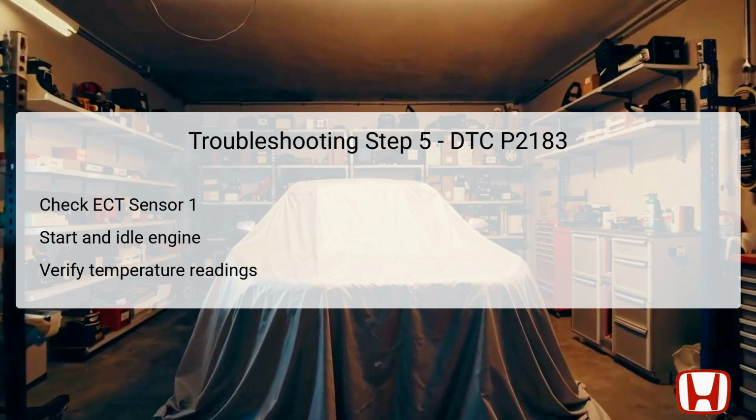Moving to Step 5, you will now evaluate the performance of ECT Sensor 1. Similar to the previous steps, start the engine and let it idle for 10 minutes to ensure it reaches operating temperature. Then, check the readings for ECT Sensor 1 using the HDS. Again, you're looking for a temperature reading of approximately 120 degrees Fahrenheit, 49 degrees Celsius or lower. If the sensor indicates this level, it suggests the sensor is faulty, requiring you to replace it and then proceed to a repair verification process.